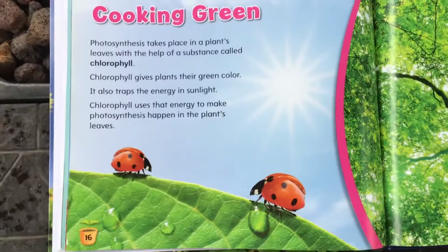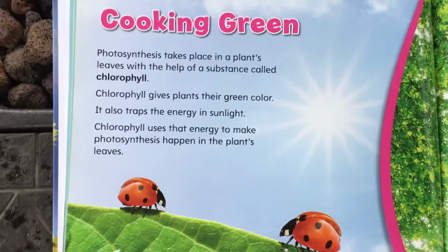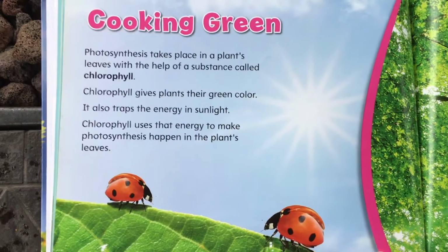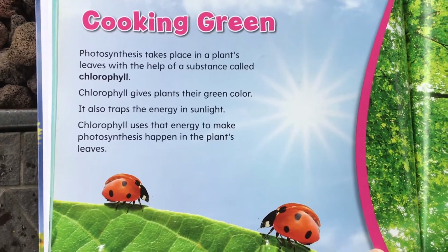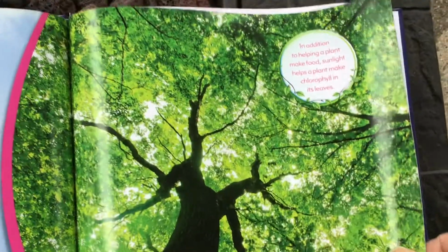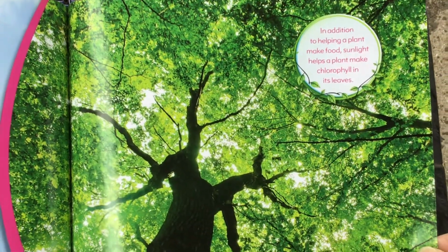Cooking green. Photosynthesis takes place in a plant's leaves with the help of a substance called chlorophyll. Chlorophyll gives plants their green color. It also traps the energy in sunlight. Chlorophyll uses that energy to make photosynthesis happen in a plant's leaves. In addition to helping a plant make food, sunlight helps a plant make chlorophyll in its leaves.